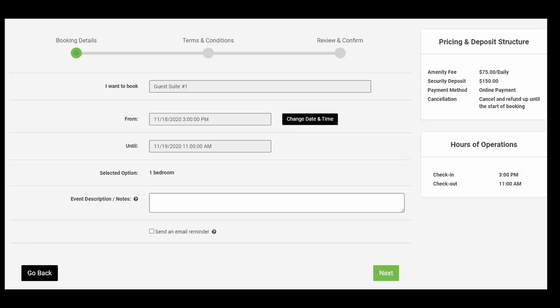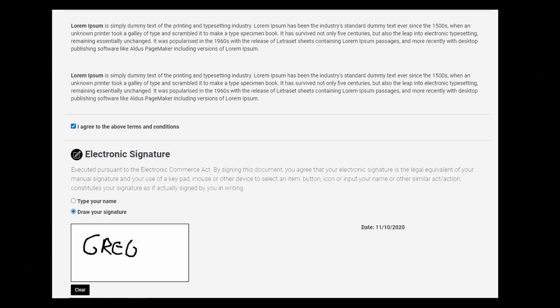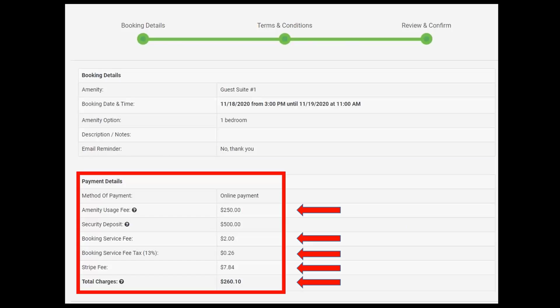The next screen asks them to confirm that's exactly what I'm looking to book, one night of the guest suite. I get to this page where I'm reading the terms and conditions within the agreement for this guest suite, and I get to sign the agreement that I have read the above. The next phase shows me a review and confirm page, where you can see on screen the amenity usage fee for my guest suite is $250 for one night, a security deposit of $500, a booking service fee of $2, 13% tax on that $2, which is 26 cents, and a Stripe fee of $7.84, for total charges of $260.10. The net amount, which is $250, is the revenue that the corporation will be making in this example.